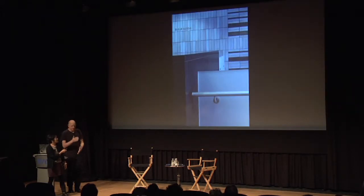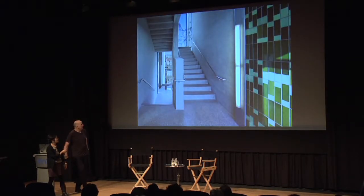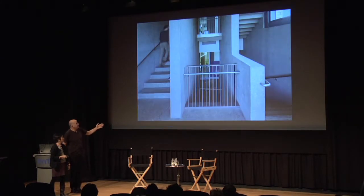Creates a kind of system that helps to identify where you are in the building, especially the public portions of the building. So for example, now we're in the fire stair and we see the tile on the right side of the fire stair, the poured-in-place concrete structure of the stair.